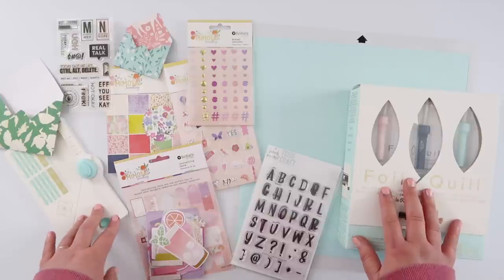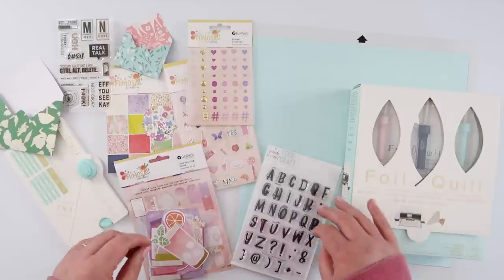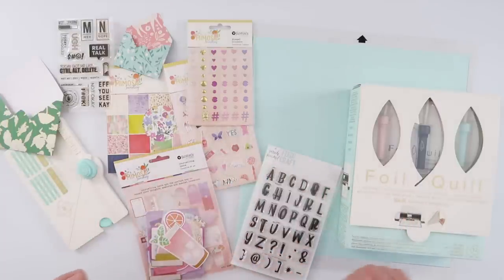Okay guys, that was it. That was my June favorites. Quite a few higher price items in here, I know, but the rest not so much.